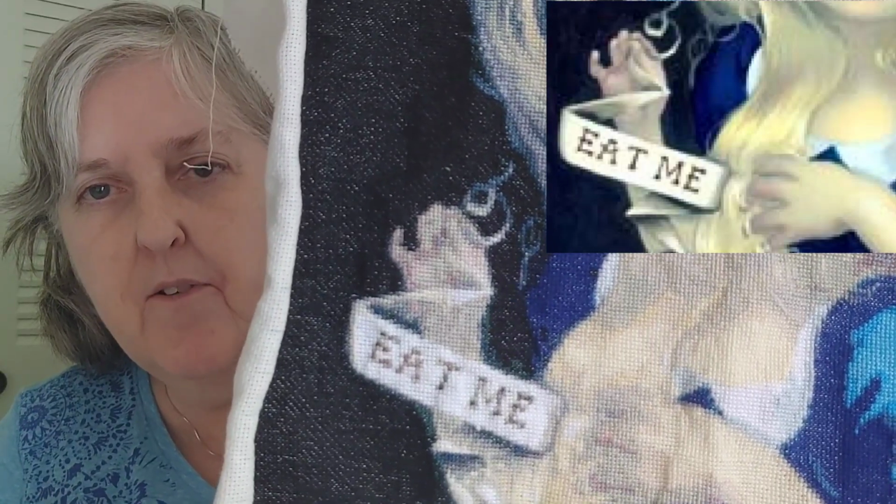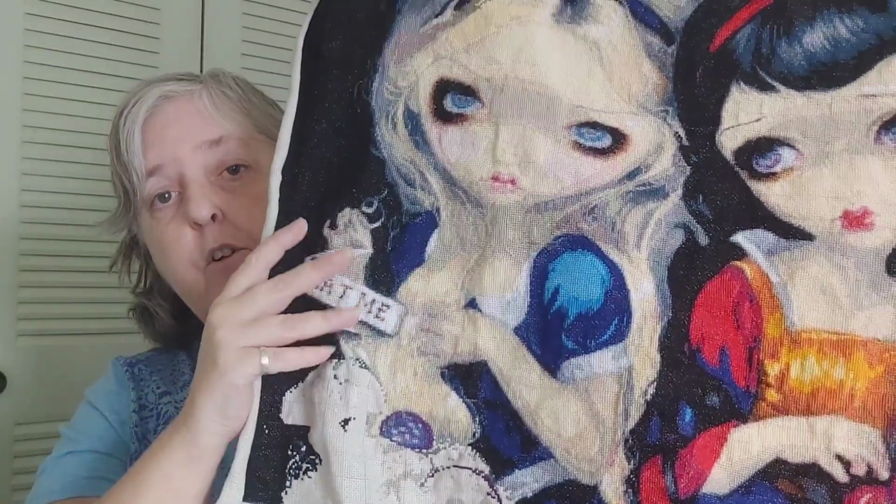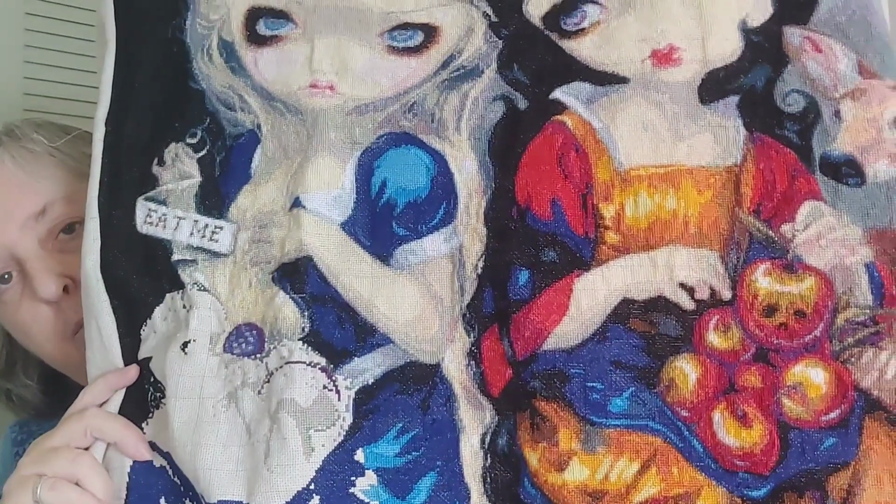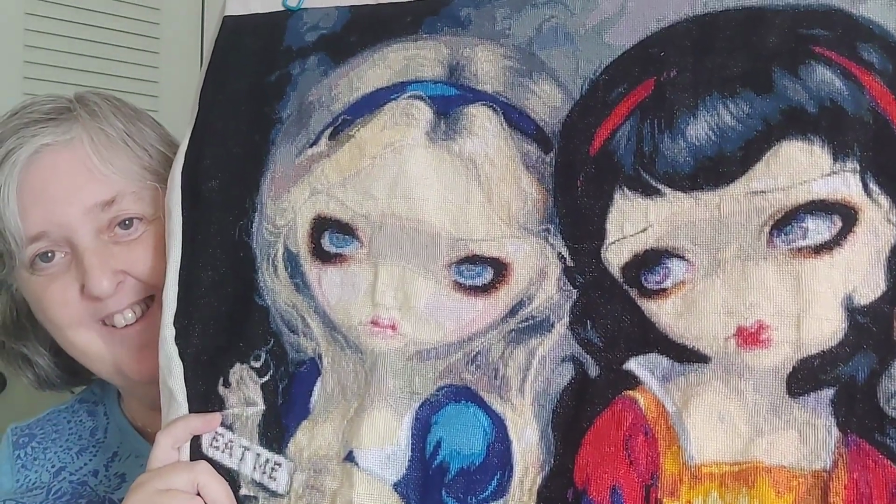Everything else I love on this. The Eat Me, I think I would have liked to have changed a few of the colors out. It's kind of pixelated, there's a dark stitch here, a dark stitch there, a couple here, some really light ones. I might still go back and rip out a couple of those colors and change them so that it's not so jarringly pixelated. But other than that, I love this. That deer is beautiful. Those apples, those faces. Look at those girls' faces.